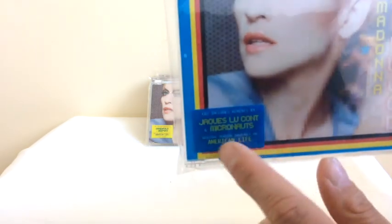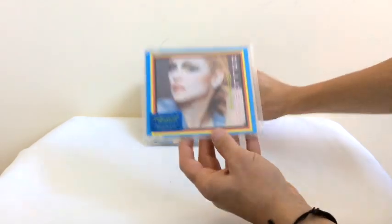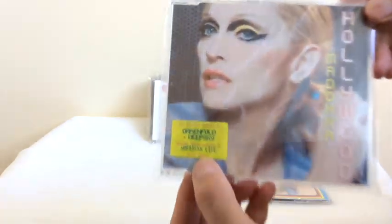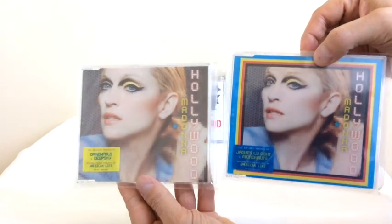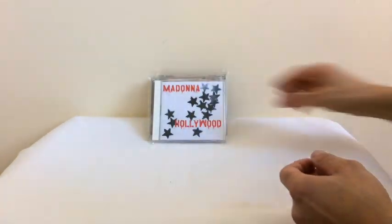Here's the song hype sticker for the second edition of the CD with a rainbow border. The first edition came with a yellow sticker and it had the standard artwork. Two different sets of mixes, but they came as a set. They're quite collectible. You can still track them down relatively easy.